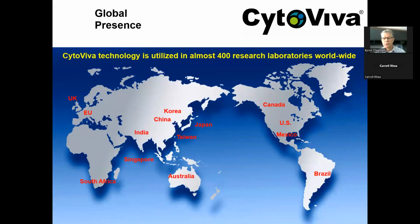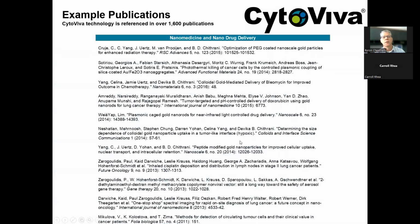Today, this technology is utilized in almost 400 research labs worldwide. And while CytoViva is a smaller company relative to instrument companies, we have a very robust partnership around the world that helps to distribute these technologies in Asia and in Europe and other markets around the world. So we have the ability to deploy these systems, and have in every market in Asia, every market in Europe, and of course, North and South America as well.